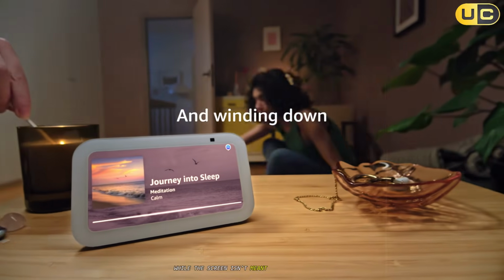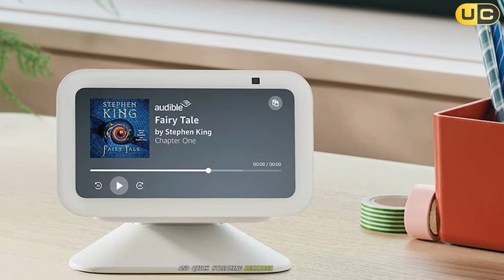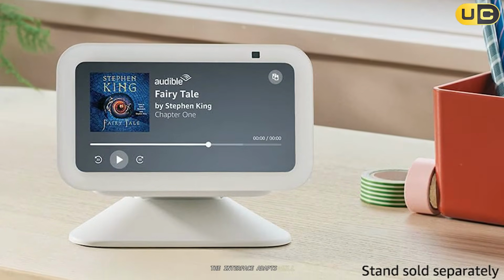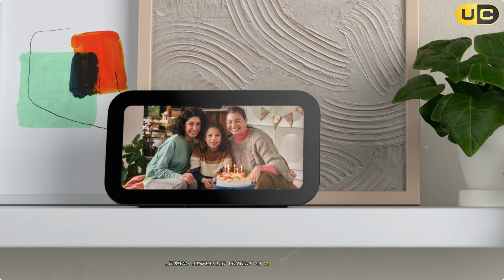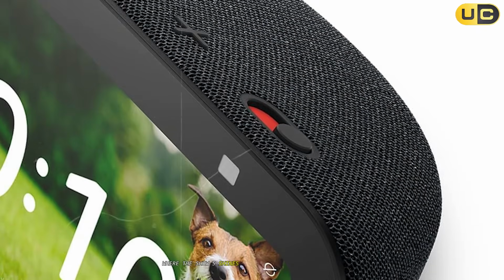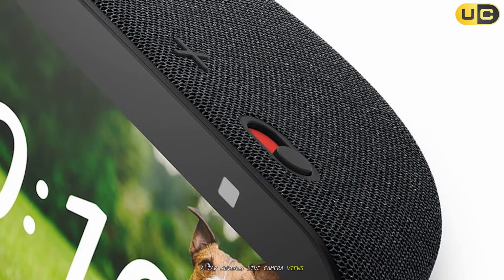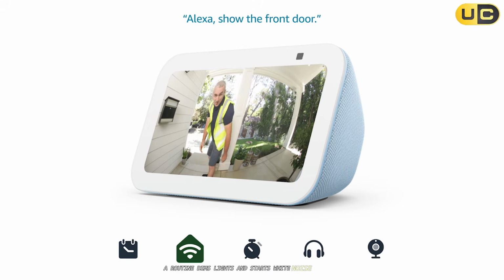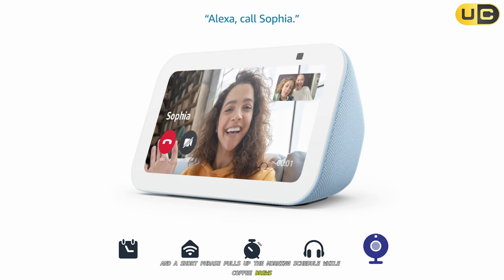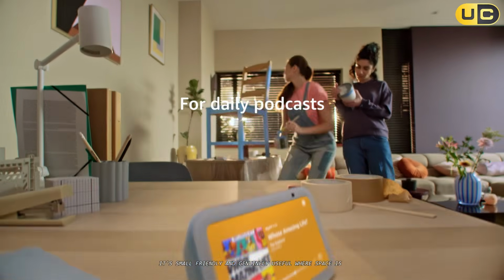While the screen isn't meant for binge-watching, short clips, news briefings, and quick streaming sessions are comfortable on a surface within arm's reach. The interface adapts well, showing simplified content at a distance and richer options when close. Where the Show 5 shines is how it makes the home feel connected. A tap reveals live camera views, a routine dims lights and starts white noise at night, and a short phrase pulls up the morning schedule while coffee brews. It's small, friendly, and genuinely useful where space is tight.